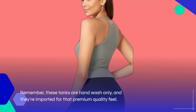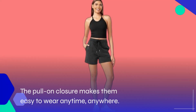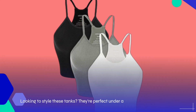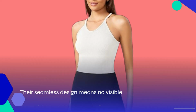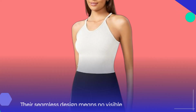Remember, these tanks are hand wash only, and they're imported for that premium quality feel. The pull-on closure makes them easy to wear anytime, anywhere. Looking to style these tanks? They're perfect under a jacket or worn with high-waisted jeans for a chic, everyday look. Their seamless design means no visible lines, giving you that smooth silhouette.